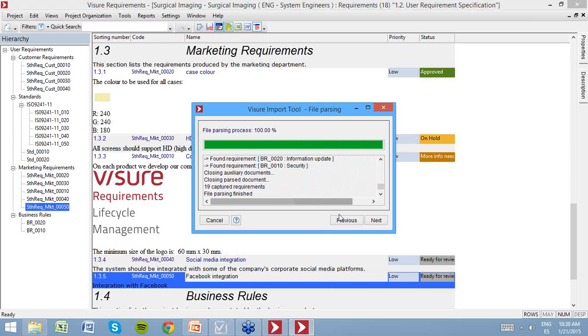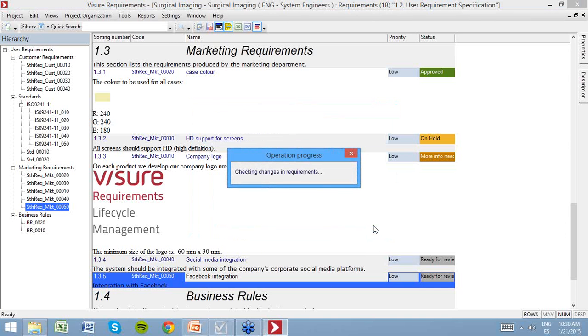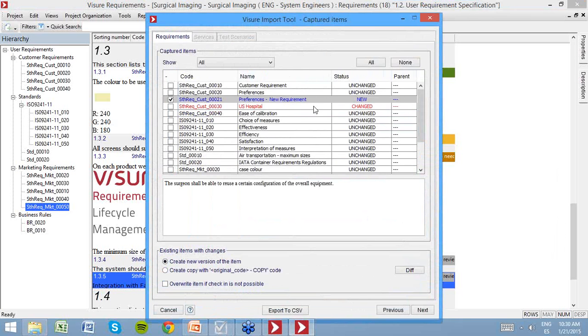Beautiful. 19 capture requirements. The next step, and this is the most interesting step, is comparing the information in the Word document to the information contained in the Visual Requirements database. So for new documents, everything will be new, but for re-importing or synchronizing documents, what we will find is that in our case, everything remains the same, but what we did was that we created a new requirement and we modified a requirement here.